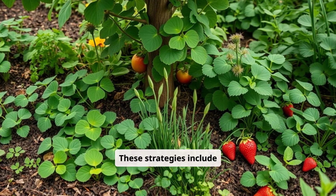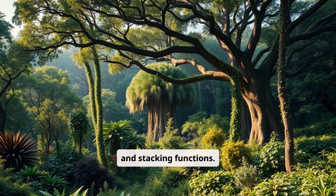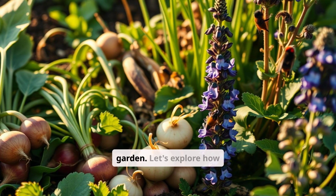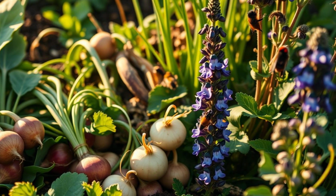These strategies include guild planting, food forest layering, and stacking functions. Each technique builds upon the principles of companion planting to create a more resilient and productive garden. Let's explore how these methods can transform your gardening approach.